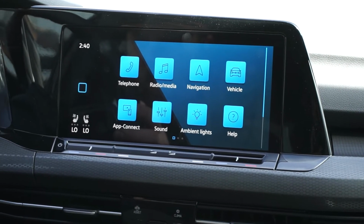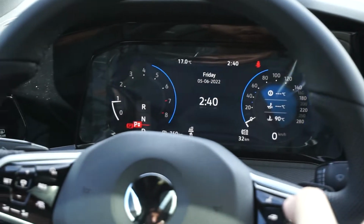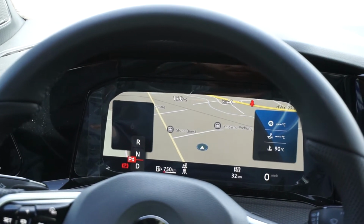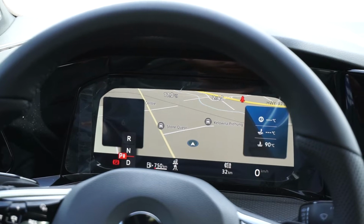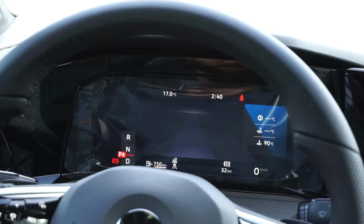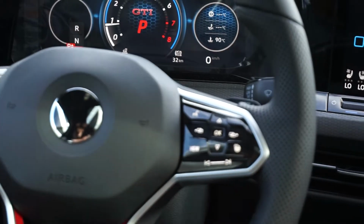Super customizable. Pretty sure you can have the map in here as well. I think that was the sporty one I was in. Normal mode, full maps in there. I believe it'll change to Google Maps once your phone is connected with Android Auto. But obviously that'll be your assists, your lane keep and whatnot. Super simplified, or the sport mode.